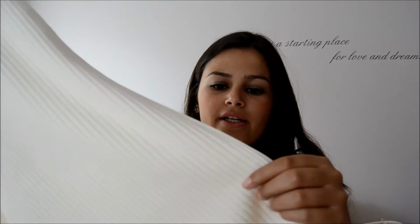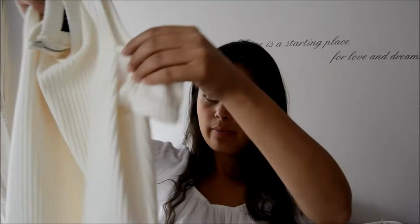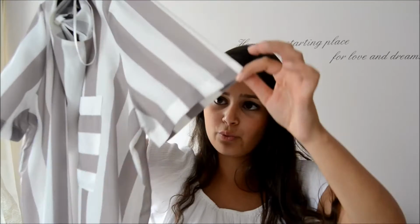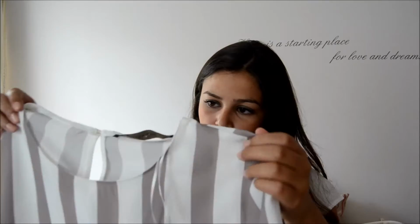And also this one has a beautiful ribbed detail. And I bought this one for €17.99. And yeah, now I have a dress. The next thing is a basic t-shirt with stripes. I know I really love stripes, and this one I've got one with brown stripes, and I don't wear a lot of brown clothes, so I thought that this might be a good deal. And we have a little pocket, nice detail. And this one I bought for €12.99.